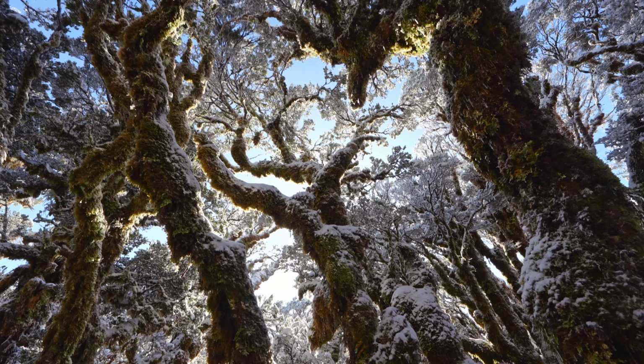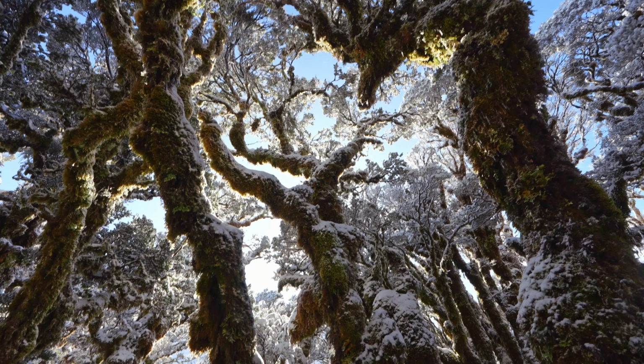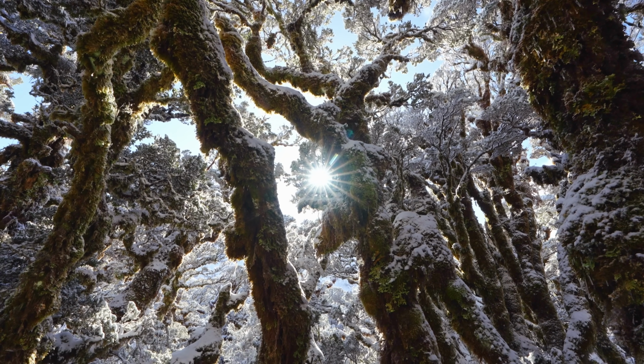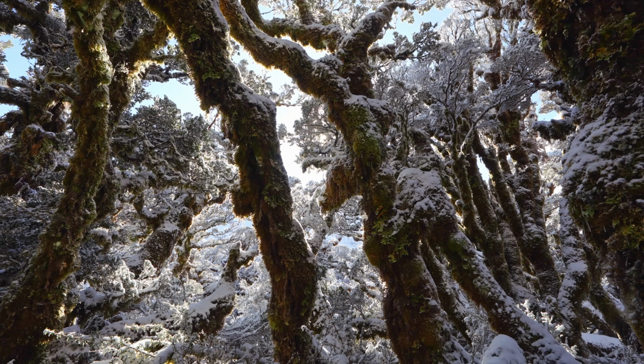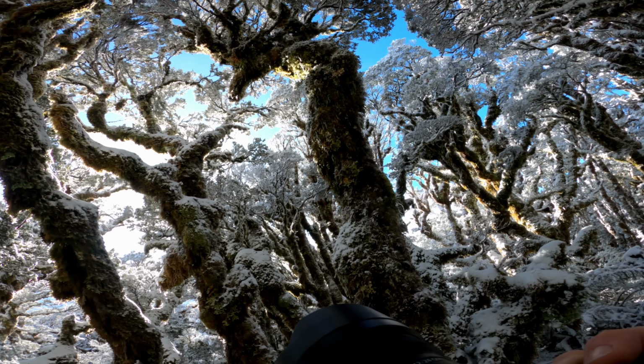Now that it's dried off, I've gone back to the ultra wide 12 to 24. It's a really fun perspective here because you can pick up the tops of the trees that are covered in all the snow, like porcelain up there.